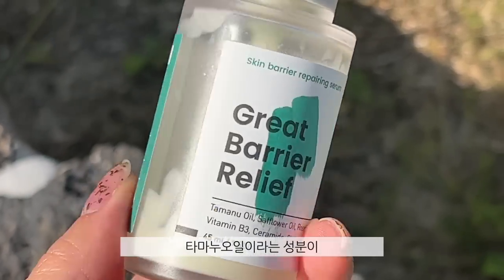This one, I think, is actually the version before their latest upgrade. But this is something that has tamanu oil as the main ingredient. Let me say the con first. It smells funky. I actually don't like the tamanu oil scent. Some people are okay with it, but for me, I don't like the scent. It's very strong. Every time my husband uses it, he says, I love this, but it smells funky.